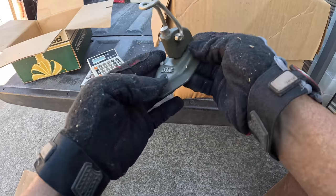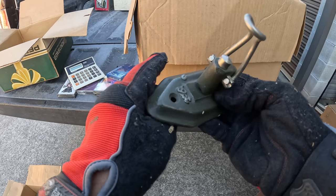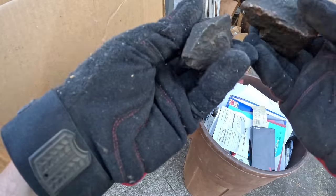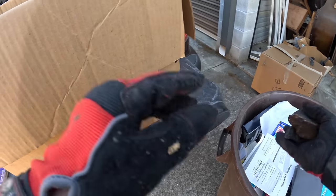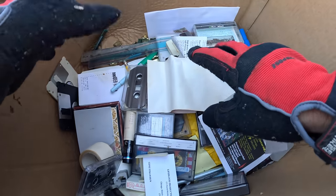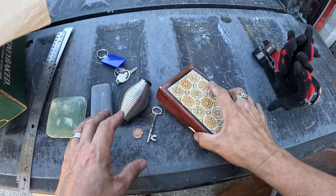Oh, what's this? That's a hole punch. How cool. That's old. A couple of rocks here. All right, this looks like mostly office stuff. Let me pull it all out. If I see something interesting, I'll put it aside and I'll let you know. Okay, guys, here's what we got out of that box.